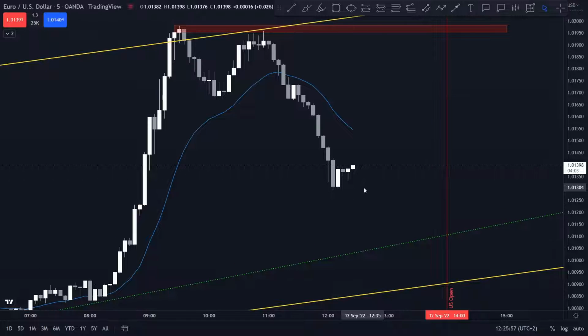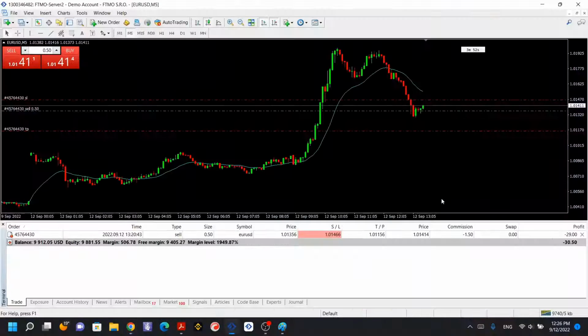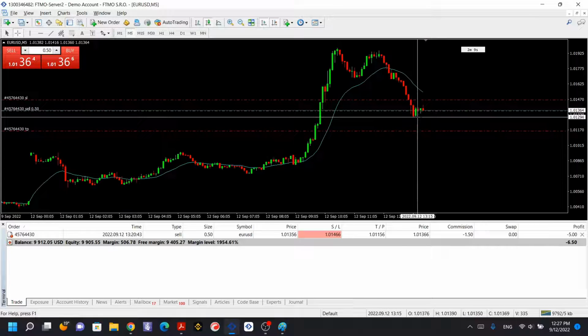This is the follow-through bar. This market is unbelievable. Like these swings, it's just so hard to trade like this. I believe market will push just a little bit lower. I don't believe this is the low.